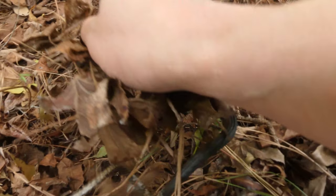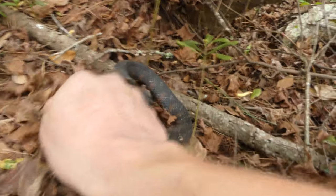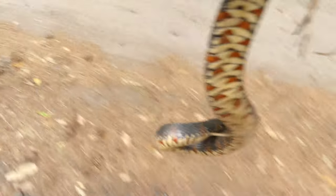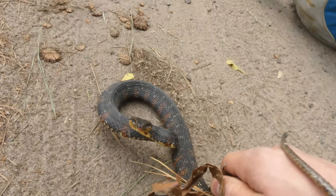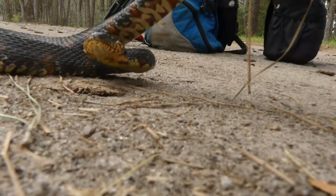Let me get him up on land, actually. This isn't a great filming posture here. Hang on, buddy. Look at that underbelly. Ooh, gorgeous. Man, I love that defensive posturing. It's okay. Relax. Let me get set up on my tripod really quick.